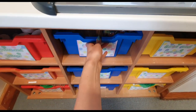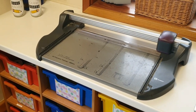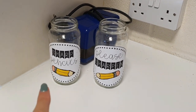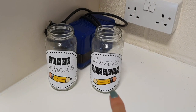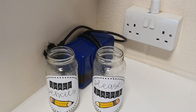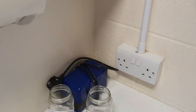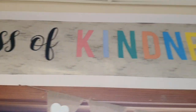Yeah, I'm very happy with it. And this is where we do all our chopping, and this is my little sharpening station. I need to put some more sharp pencils there, and then they just drop off the broken pencils and take the sharp pencil, and then I will most likely sharpen it with this one or get my sharpener monitors to do it.